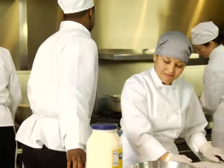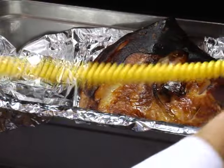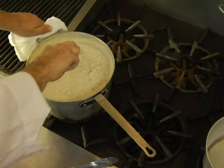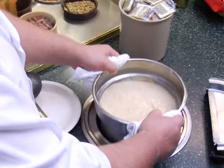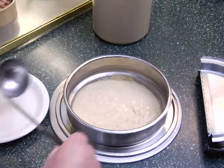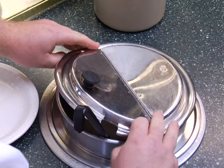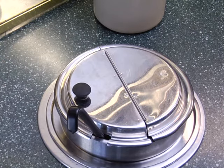Because after we've safely received and stored all our food, it has to be prepared, cooked, cooled, reheated, and served with just as much care and attention to detail. We have to do that because the risk of cross-contamination and time temperature abuse are the greatest at those particular points in the flow of food.